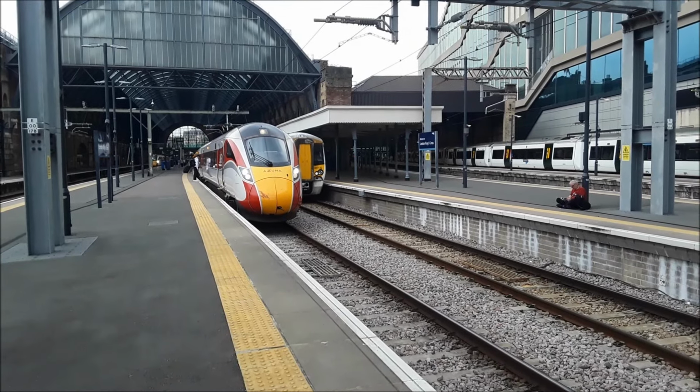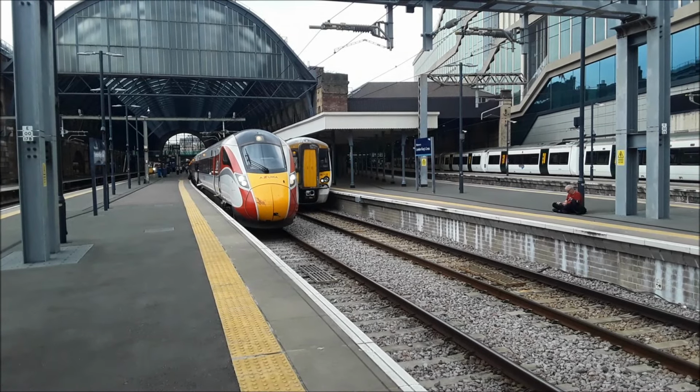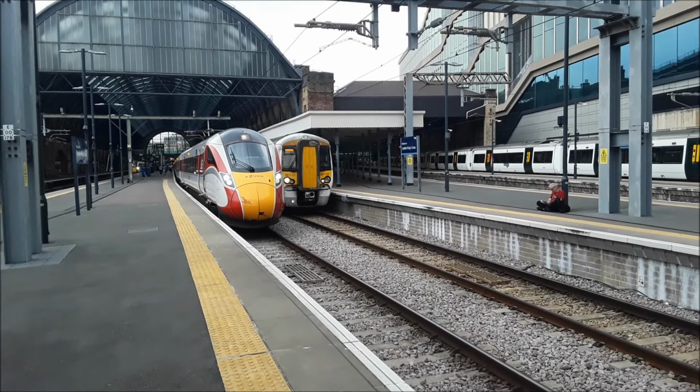Okay, departing now is 387122 with a late running 1739 Great Northern service to King's Lynn.